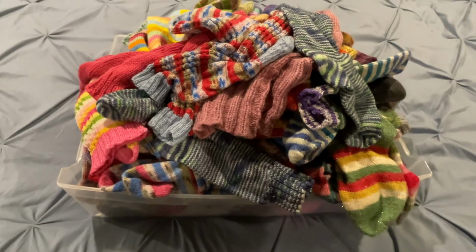Hey everyone, welcome. Today I am going to attempt to clean out my sock drawer. I have made a lot of socks that I need to make room for, and there's a lot that I probably honestly do need to donate or get rid of. So join me on this journey. I bet I'll find some that I completely even forgot about. We'll see what happens. And this is what we're dealing with.